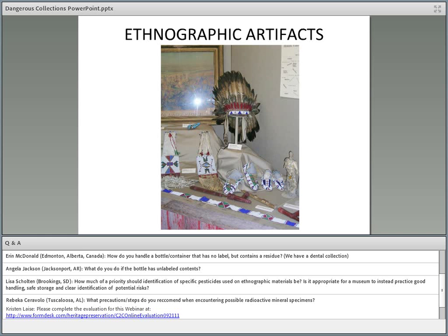But for storage and exhibition, if you have something that you know has been dusted with a poison, it's probably best to make both a storage container and an exhibit container to completely house the individual artifact so that, number one, you don't have to touch it. Number two, so that the exhibition case can also be used to store the item, and you basically never have to open that case. Great, thanks for that.